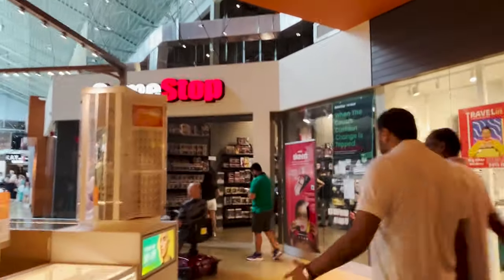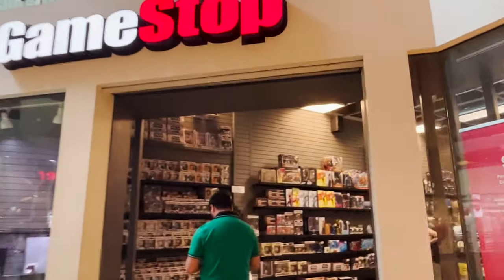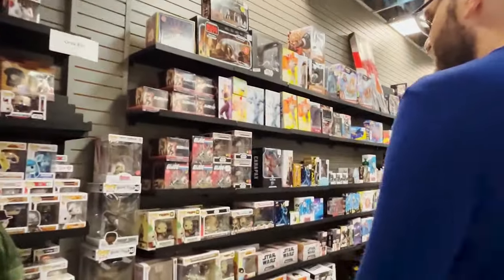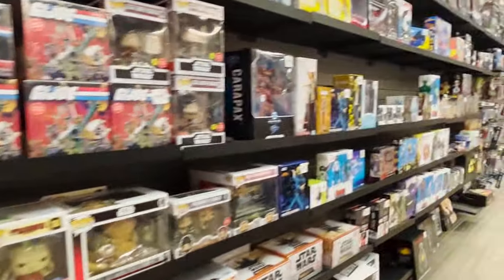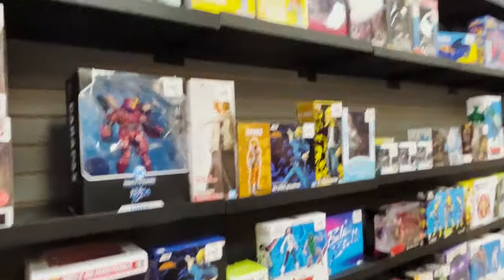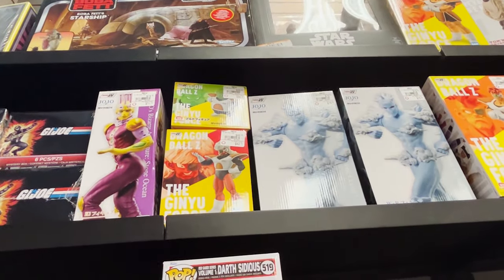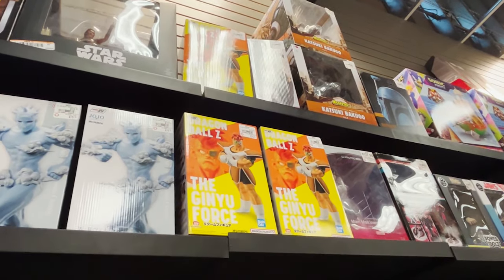So apparently there's 2 GameStops in this mall. So here is the second one. Let's see if they have anything good here. Oh, okay. They have more figures. They don't have Ginyu in this one either. They have a lot of Funkos. They got a big Vegeta Funko. That's pretty cool. If you guys would want that, they have that here. Again, they have these figures here too. The Ginyu Force, Jeice, Guldo, and Recoome. They don't have Burter here or the Kaioken Goku.